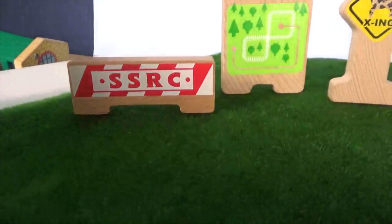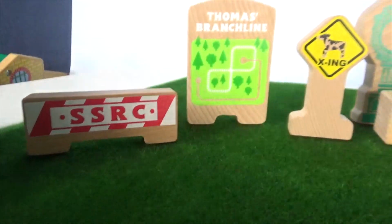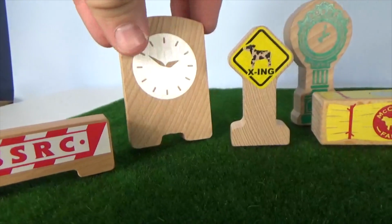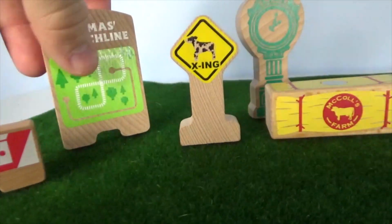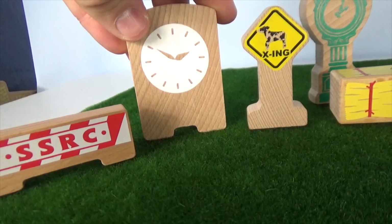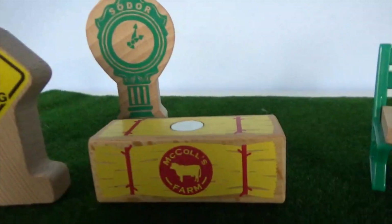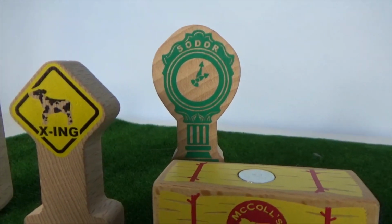So we have the Sodor Search and Rescue center set, or a sign, Thomas's branch line, which also has a clock on the back. Actually, wouldn't it be funny if you're watching this and that's the exact time you're watching the video? That would be funny. Cow crossing sign, stack of hay, NAFTA station clock.